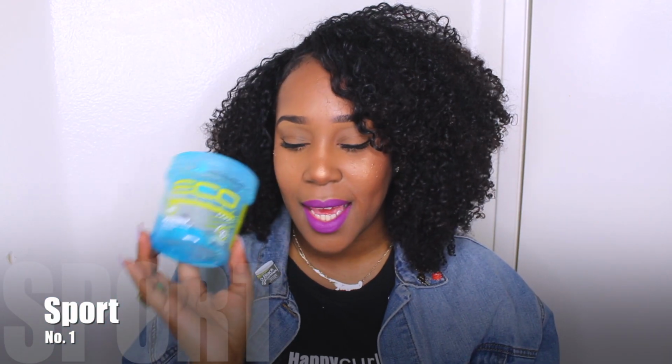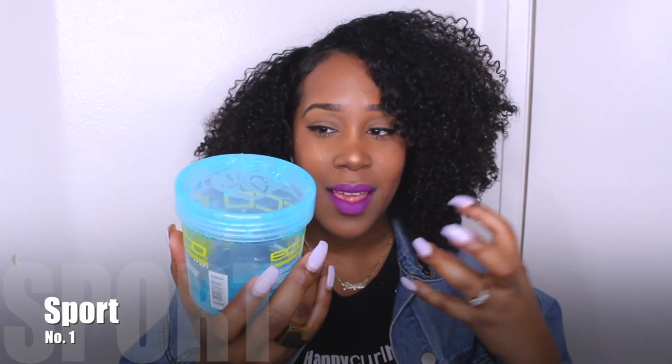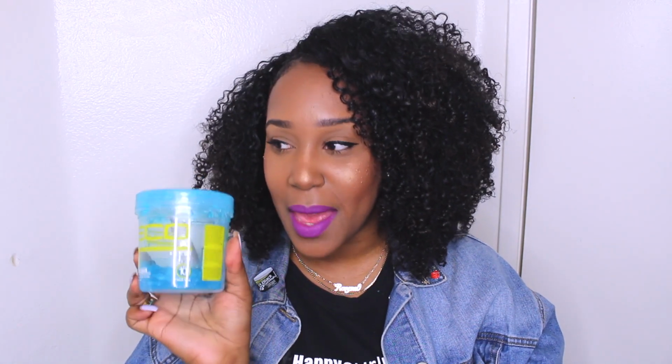But this, I get amazing consistent results using this. It's everything. With this, I could use a leave-in, I could use my Paul Mitchell, I could use a spray, I could use this by itself, and yet my hair will still be looking like, girl, yes, yes, yes. Okay, so those are my top 5, with 5 being the least and 1 being the best out of the 5 that I personally like.